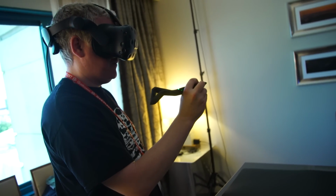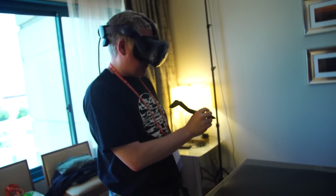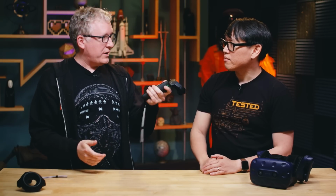Like it has the 6-DoF tracking, and you can do Tilt Brush. You can draw shapes in the air and grab them and deform them. You can use a standard Vive wand in one hand, and there's a button on the Logitech ink in the other hand, and you can do things with them.